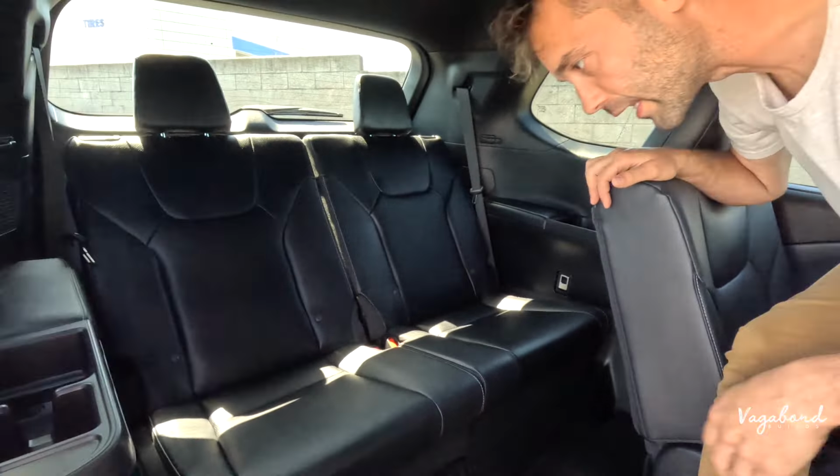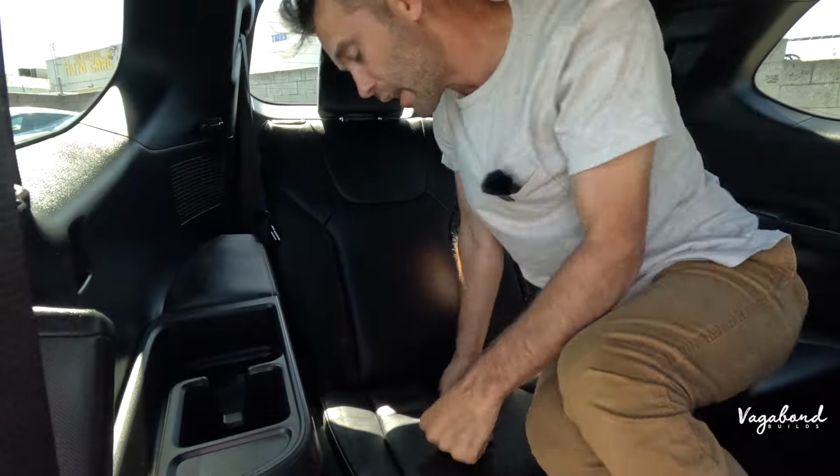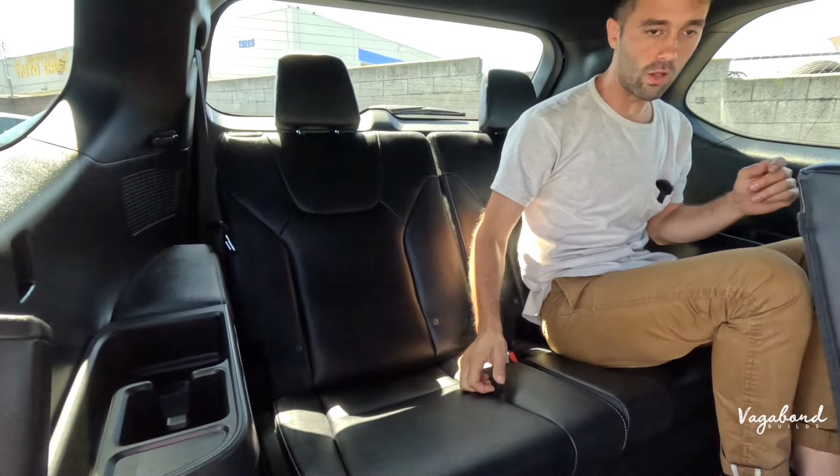how they get rid of the RX 350L, because that's what they're replacing from the 2023 over to the 2024 Lexus TX. They got rid of the 3-row RX and they brought the TX to the market. But I have to mention, between the RX 350L compared to the TX 350, whole lot more room on the 3rd row seating, okay?